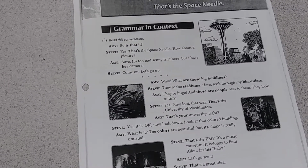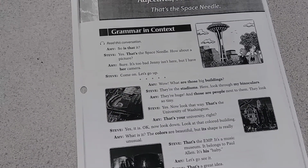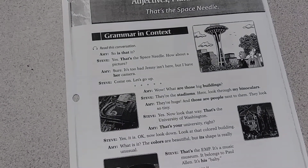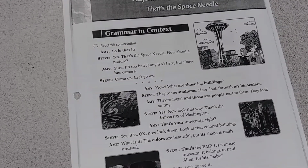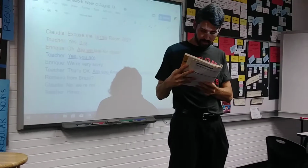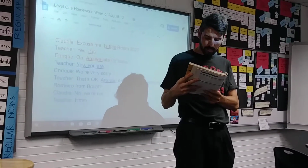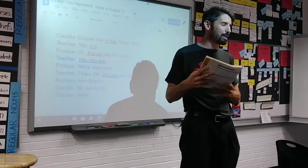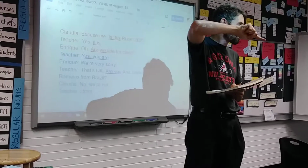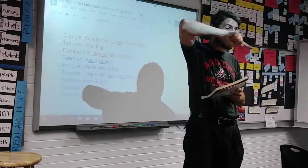Look at that colored building. Okay, everyone say this. Colored. Colored building. So do you see this picture in the lower left hand corner? There are colors, right? It's a colored building. It's not black and white. There are colors. The colors are beautiful, but it's very unusual. All right, everyone say this. Shape. Shape. Okay. Think about a triangle. You know, triangle. It's a shape, right? Okay, just like the triangle I have right there, right? Or a square, right? Or a circle. Those are all shapes, right? Okay.